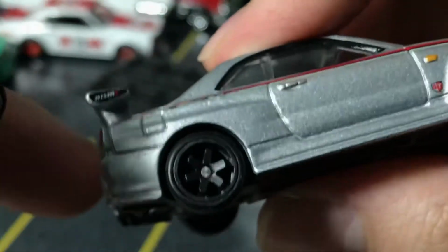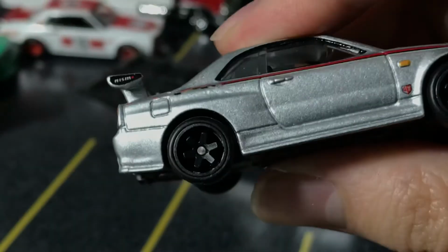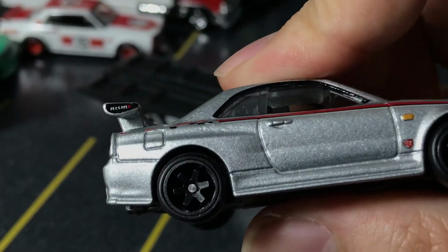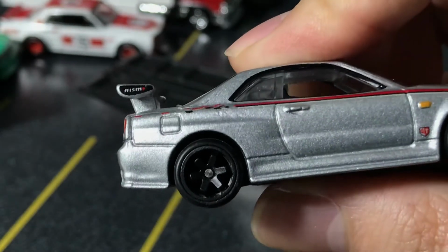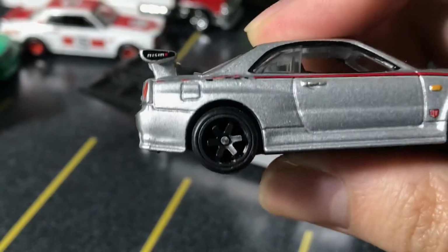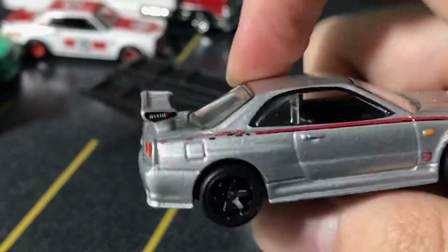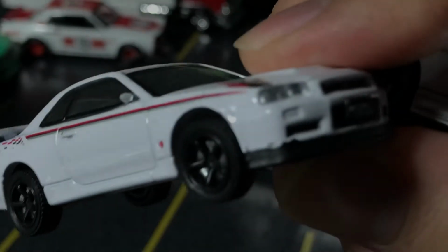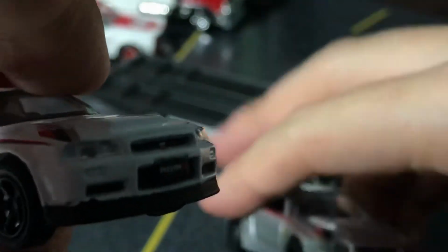Hot Wheels also has a 6-spoke, which is like the actual R34 GTR, which does use 6 spokes, obviously not exactly like that. The Hot Wheels one is a bit more abstract, I guess you can say. At the front, the Greenlight actually has lens taillights versus the Hot Wheels painted, and obviously the Greenlight also has an opening hood, which is pretty cool.